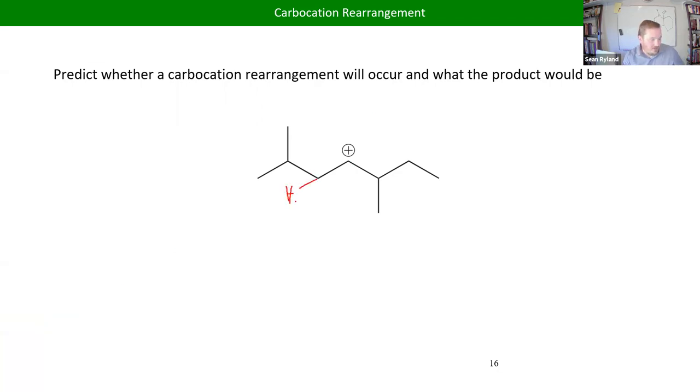And again, it can be helpful to draw what's attached for both of these. It's only going to be the carbons that are directly next to the charge that we need to worry about. So on one side, we had a methyl and a hydrogen.